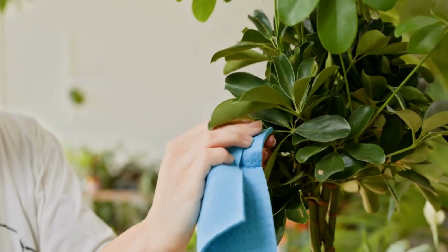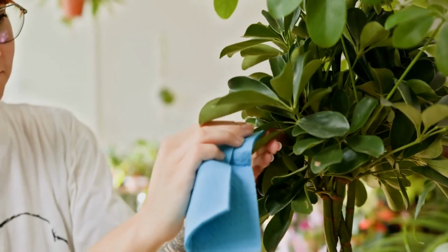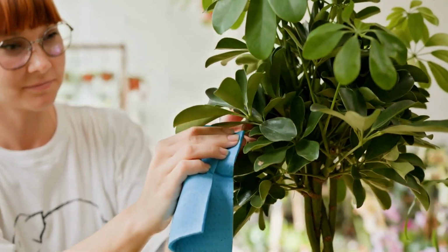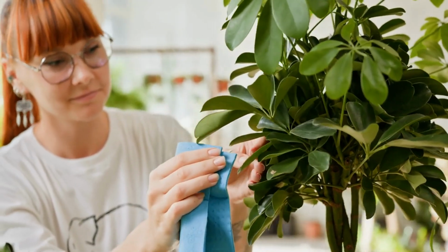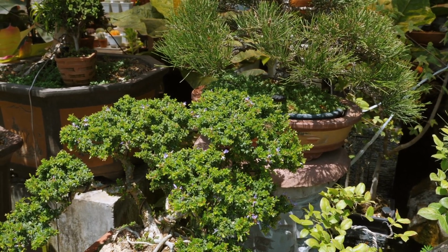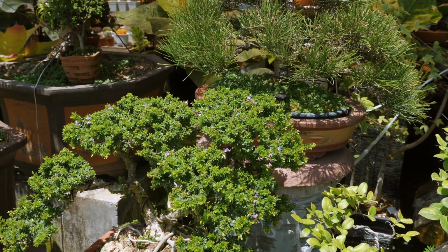And there you have it. Whether you're tending to a lush indoor jungle or just getting started with a few houseplants, these expert secrets will help you keep your green companions happy and thriving. Remember, it's all about understanding your plant's unique needs and creating the right environment for them to flourish.